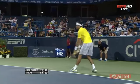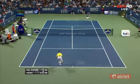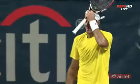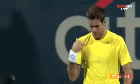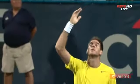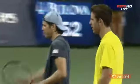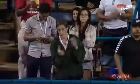Match point. It is a 13th straight win for Tommy Haas in this city. But Martin Del Potro even. It's been that sort of day. The rain getting even into our heads.